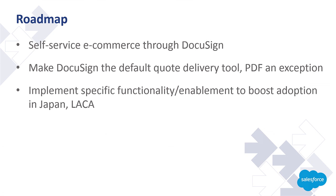And then, as I touched on earlier, we need to investigate what specific functionality or enablement efforts we need to execute on to boost adoption in Japan or LACA.